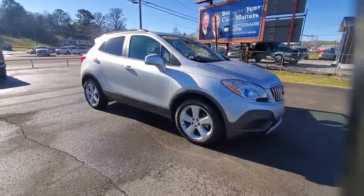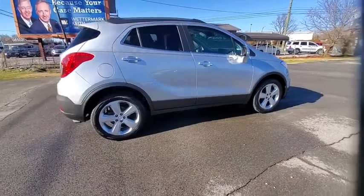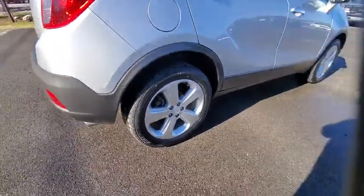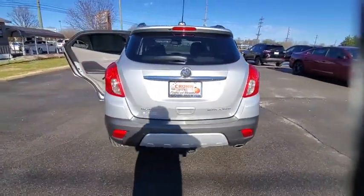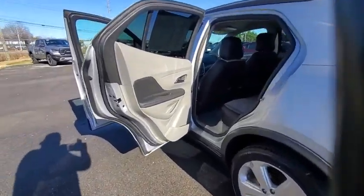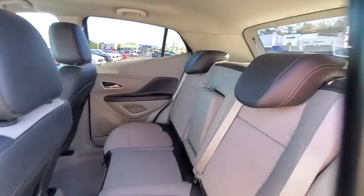Stop by and take a look at the 2016 Buick Encore. The Encore captures Buick's traditional strengths while demonstrating luxury and style in a petite size. It's amazingly quiet at freeway speeds, and the suspension engulfs pavement imperfections, providing passengers with a pampered ride. Standard features that would make any car owner smile.